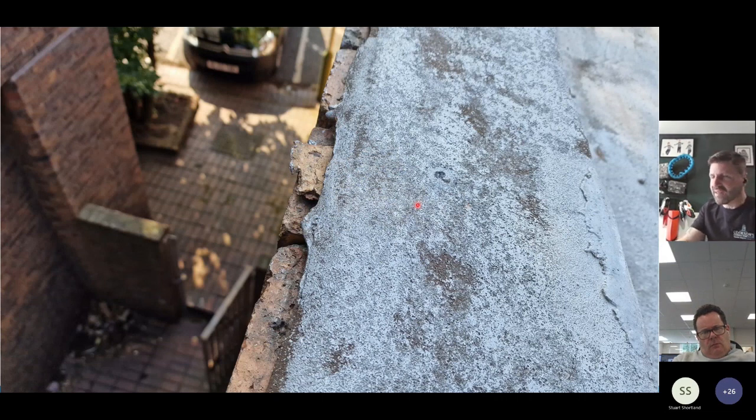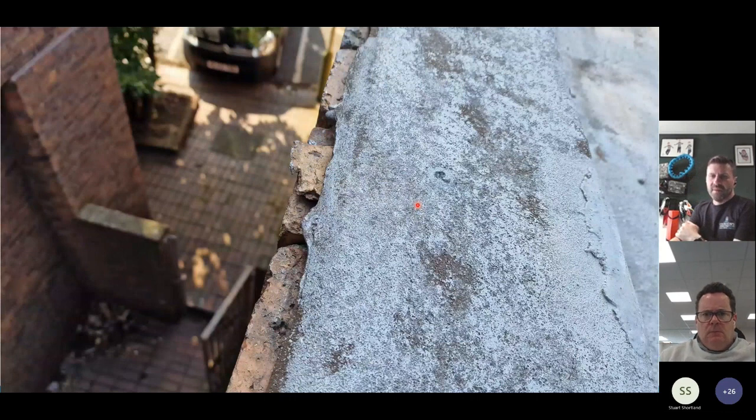So a few guidelines to keep in mind when it comes to detailing, and when we're looking at surveying and things like that, when we're looking at defects. So upstand heights should be a minimum of 150 mil. Obviously, we'll go into that in a bit more detail. You've got to be a bit pragmatic on that sometimes.